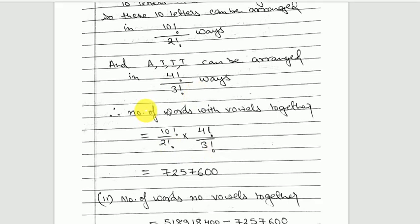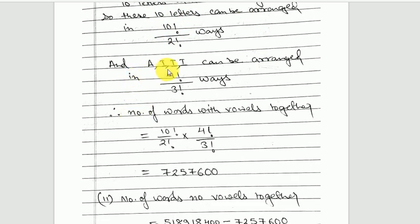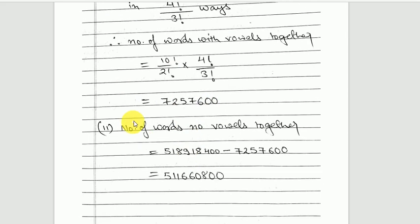Therefore, the number of words with vowels together will be given by this: the number of possible arrangements for these 10 and for these vowels among themselves. So you have to take the product and you will get the total number of arrangements where the vowels are together. Now we are looking for the number of words where vowels are not together. So that would be equal to total possible arrangements minus total arrangements where vowels are together. Okay, so you just put the values and you'll get the answer.